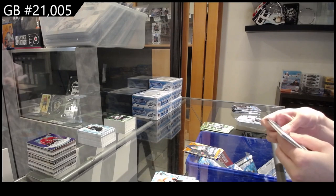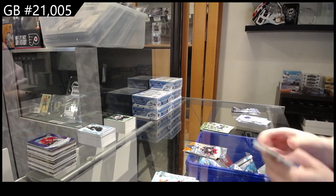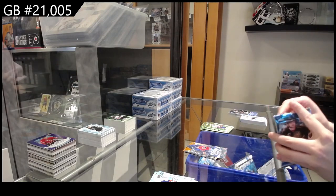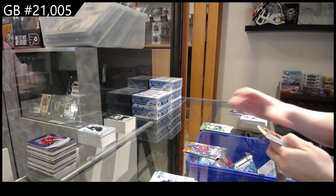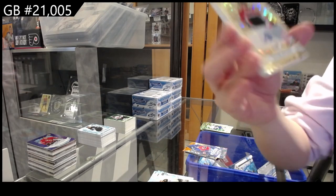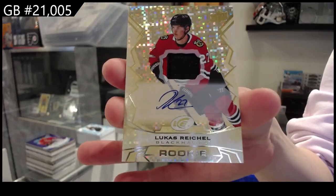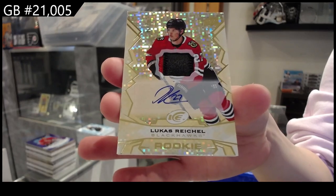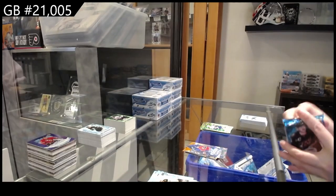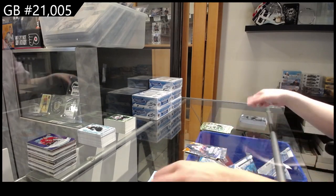We have number /999 Ice Premieres for Columbus of Jake Christensen. Crystals of Jordan Harris for Montreal. Very nice. We have a rookie patch auto, number /99 for the Chicago Blackhawks, Lucas Reichel. Patch auto of Lucas Reichel. And a crystals for the Islanders of Brock Nelson.